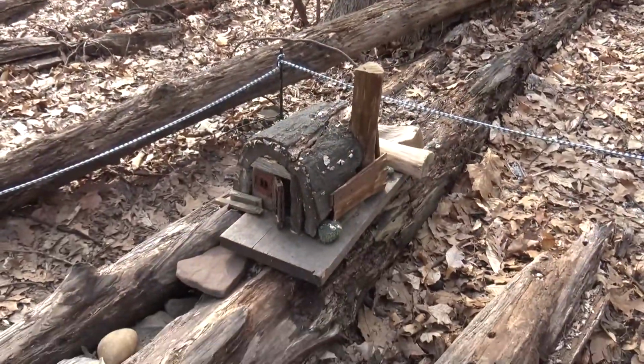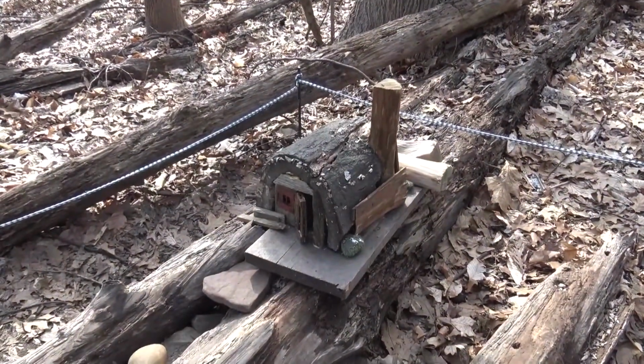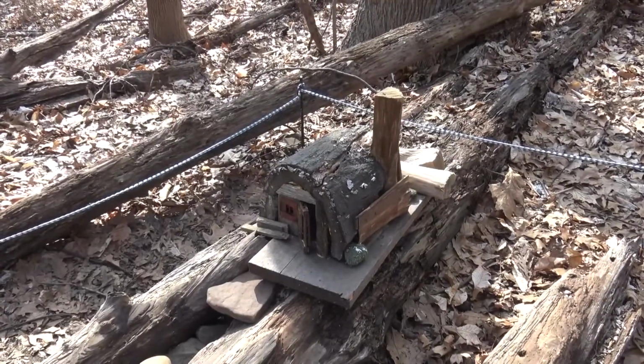This one's one of my favorites so far. I really like how the log part looks like an old tunnel with the house built into it.